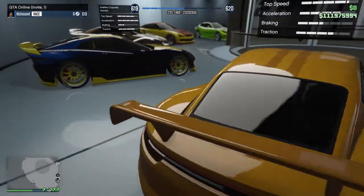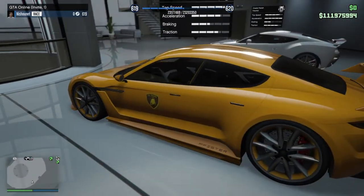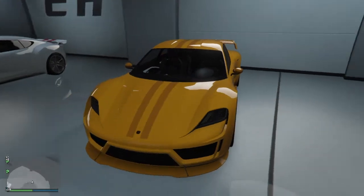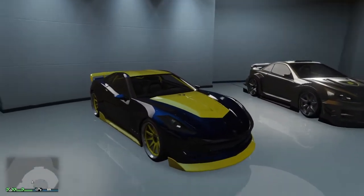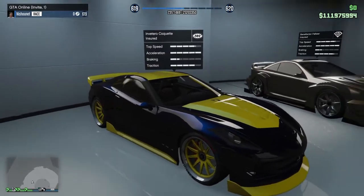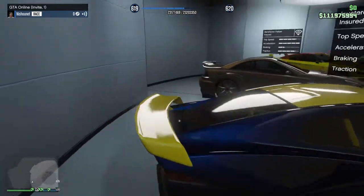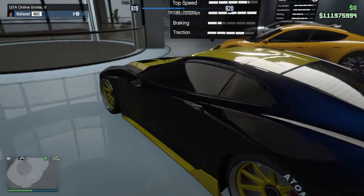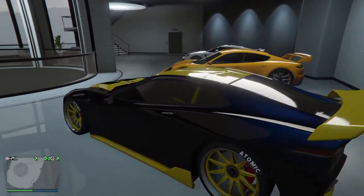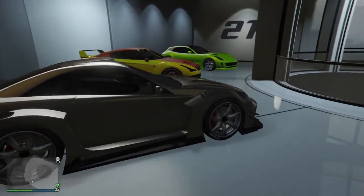Again, I don't particularly like electric cars, and I think this one is. The Coquette. I like the livery of this one, it hasn't changed for years. This car must be almost 5 years old now. Right, the Festa.